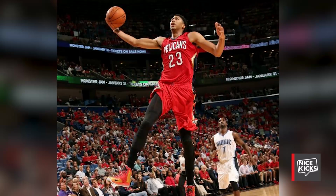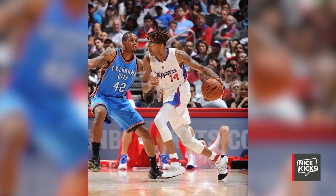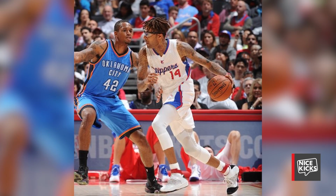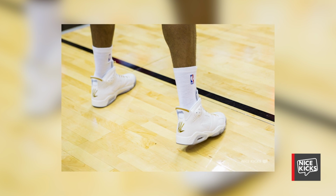Number 3 puts the focus on Anthony Davis's revisit to the Rising Stars Challenge Hyperposite, and rounding out the list is Chris Douglas-Roberts bringing out the white and varsity red Air Jordan 20 at number 2, and Kawhi Leonard's Air Jordan 6 PE featuring his brand new logo at number 1.